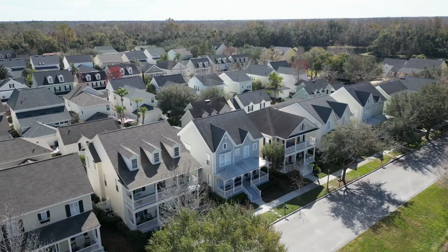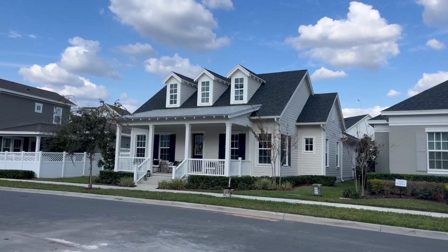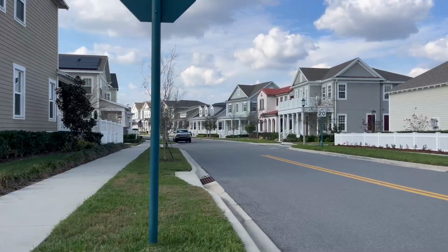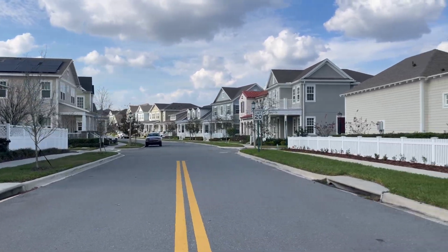It is the only neighborhood I know of in Orlando that looks as good today, if not better, than it did when it first opened 30 years ago. It's basically not changed at all. And yes, Disney has hired over 100 architects and designers to go around all of America and look for the prettiest homes and take those designs and then bring them to Celebration.